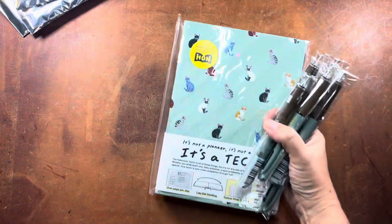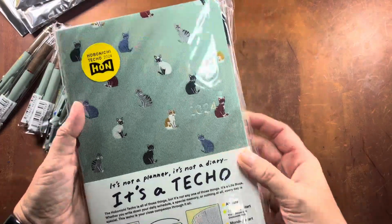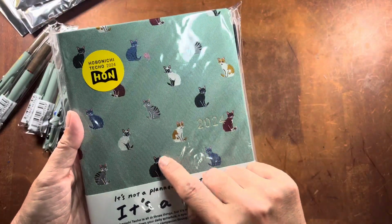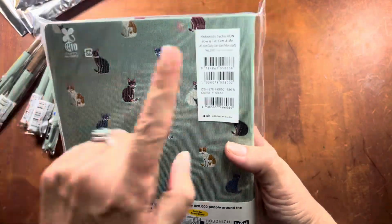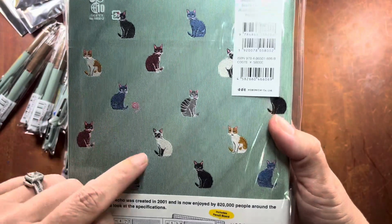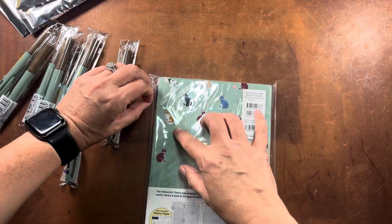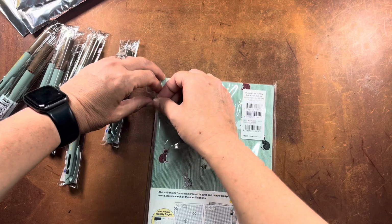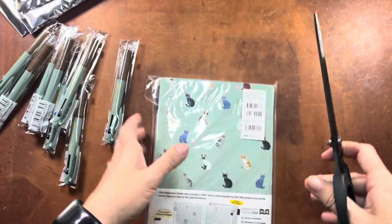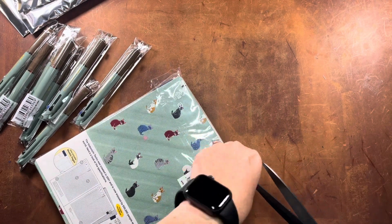Okay, let me get the big box out of our way. And the last A5 HON is in the bow and tie cats. And this is for me. Cats and Me is the title. And it is so much. Let me start now. You may want to turn your sound down if the sound of plastic bothers you. Let's see. Okay, I have some scissors. Maybe that'll be a little less noxious sounding.